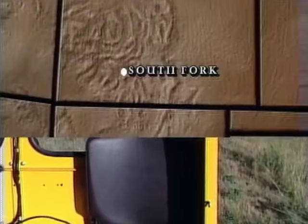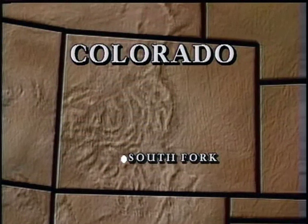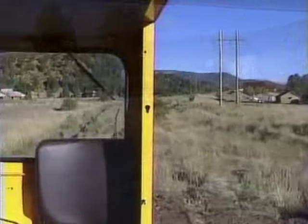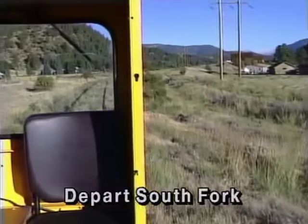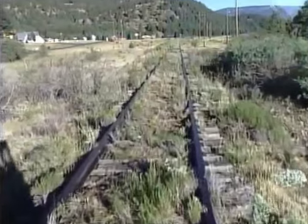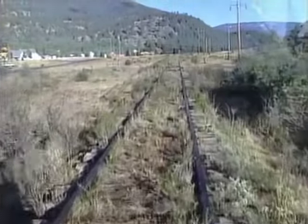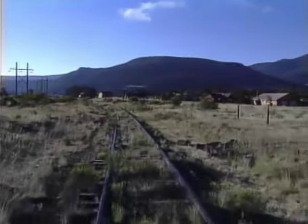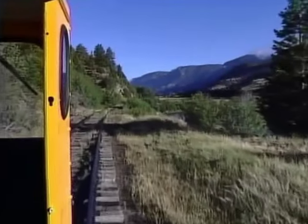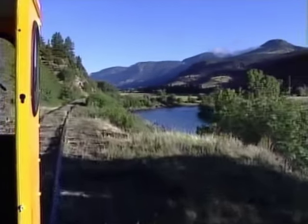For our last railroad, we'll travel to southwestern Colorado and the town of South Fork to visit Colorado's newest railroad. The Denver and Rio Grande Railway resurrected both an old name and an old railroad line. Shortly before our visit, the D&RG purchased the out-of-service railroad between here and the old mining town of Creed.